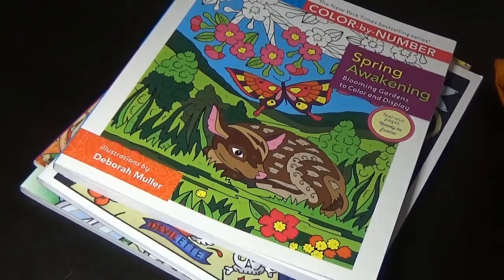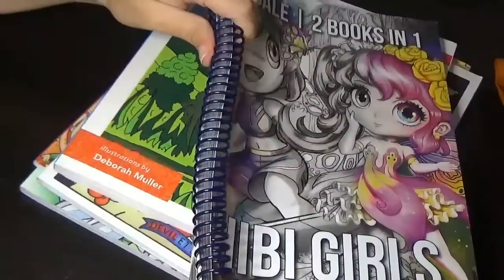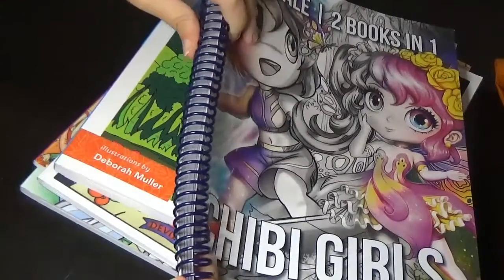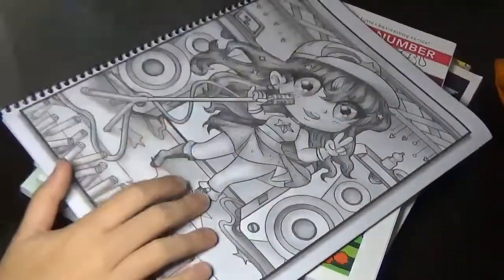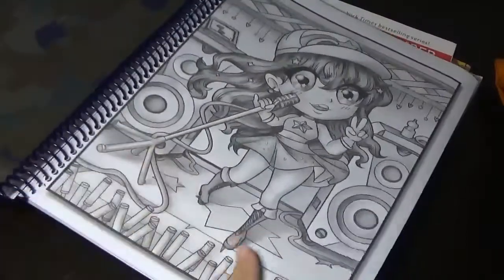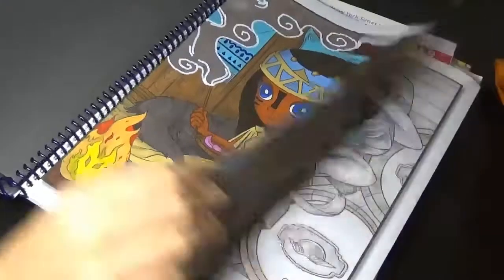Okay, so here's what I was talking about. This is the Chibi Girls 1 and 2 grayscale, and mine is bound because it started to fall apart, so I took it to Office Depot and got it spiral bound. And I've colored a lot of images in here. I would love to fully complete this book, and I'm working on that.